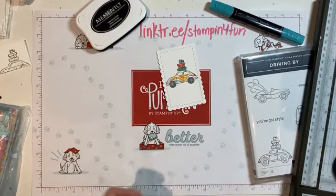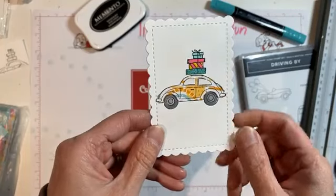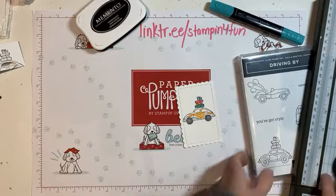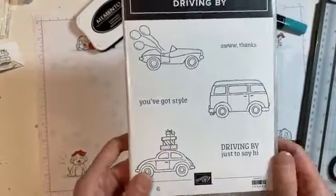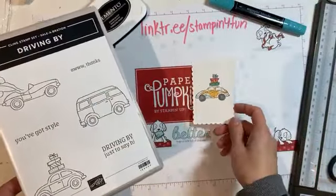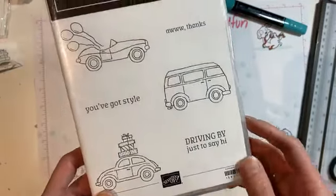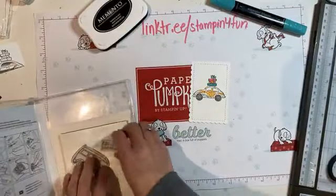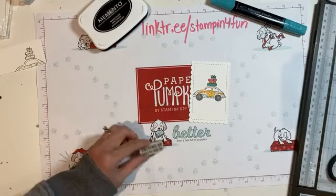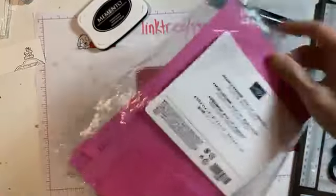Okay, isn't that cute? Okay, so we've got that. That's kind of our central focus, but let's use the sentiment. Let me put away this paper. Okay, so this set doesn't have a ton of sentiments. Actually, a great sentiment would be some sort of happy birthday sentiment, but I didn't want to dig around in my shelf. I'm just going to use this one that says driving by just to say hi. So let's stamp that one. And I'm going to stamp it onto a little scrap of Magenta Madness. Okay, so let me just grab a little scrap of that.